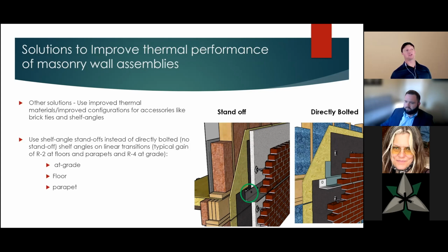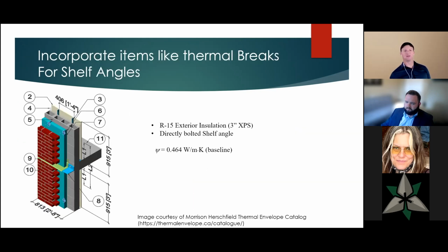So obviously we want to make sure that we're using the right amount of insulation to hit our energy performance targets, but we don't want to be excessive. So, just to kind of solidify this, incorporating shelf angle thermal breaks. On this particular example, straight out of the Morrison Hershfield Thermal Catalog, which is online, I have an R15 exterior insulation, about 3 inches of extruded polystyrene, directly bolted shelf angle. You have this linear thermal transmittance, the 0.464. You don't have to remember that number, but treat it as the baseline.